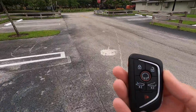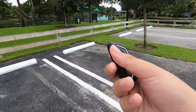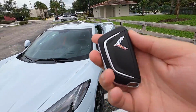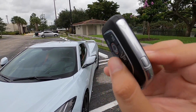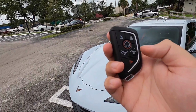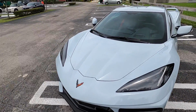So I've got the key here. You can see it's a pretty modern key. It's not too bulky, but it is thin enough to go in your pocket or maybe even in your wallet. It's got the Corvette logo here. Actually, another one on the side here. Another little Corvette logo. And all the buttons up front, you have panic, opening for the rear trunk, opening for the front trunk. And yes, since it is a mid-engine car, you do get a front trunk.